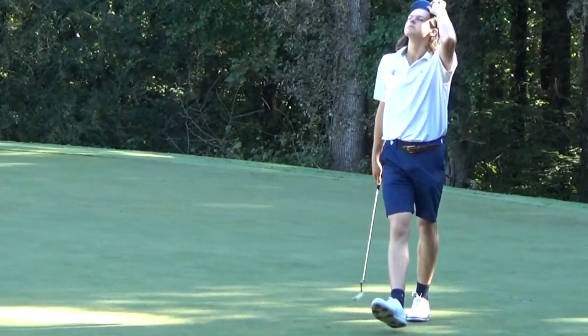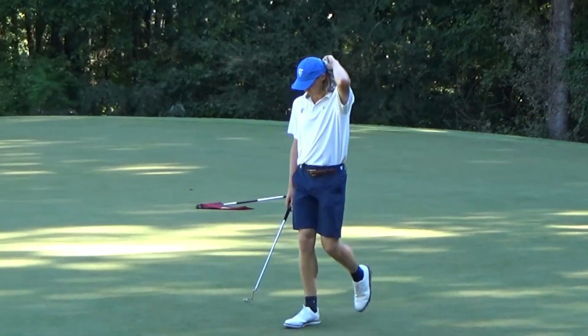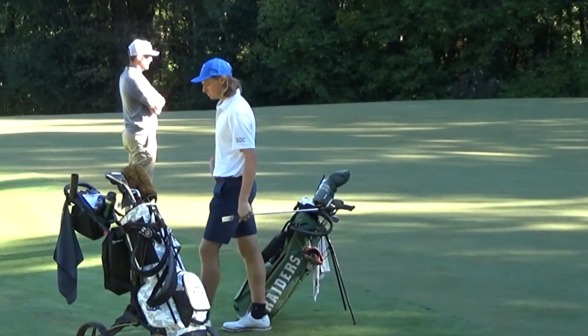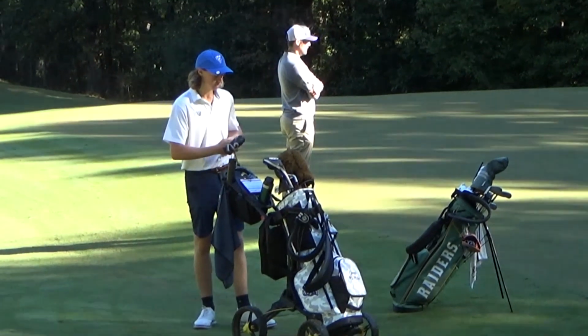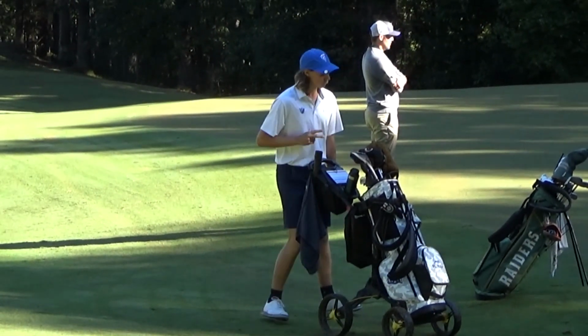Short par 4 coming up the 6th, followed by the long par 5 7th hole, which might play down breeze today. Wind directions forecast to come out of the northeast today. So that would make 7 and 15 play down breeze.